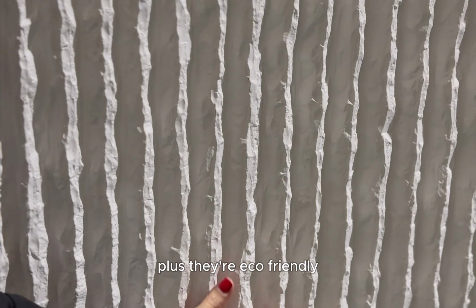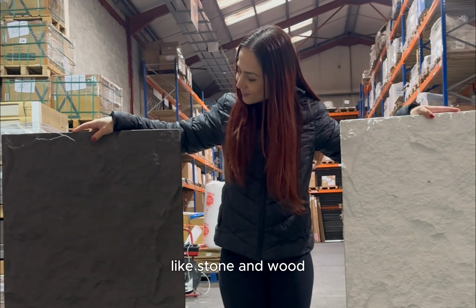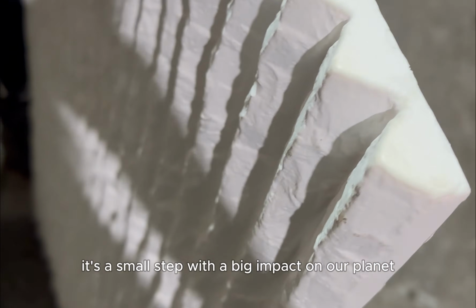Plus, they're eco-friendly. By choosing PU panels, you help reduce the exploitation of natural resources like stone and wood. It's a small step with a big impact on our planet.